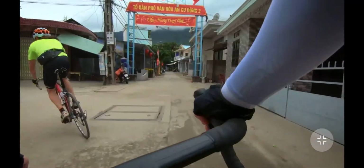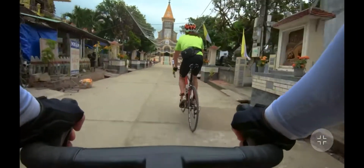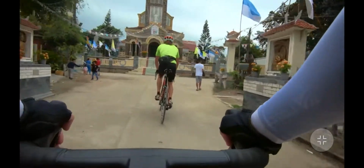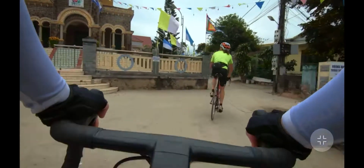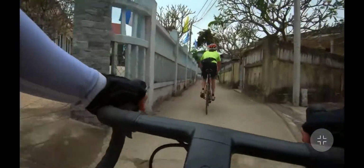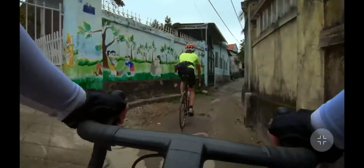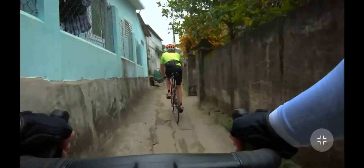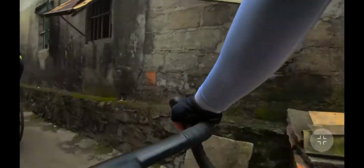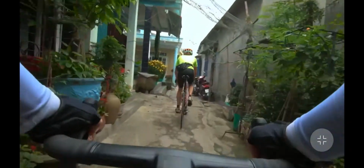Taking a left here. This community, somewhat uniquely to the area, is 90% Christian, even though Vietnam is predominantly Buddhist. So you can see the Christian architecture here as we pass by this church. And so we've now been able to not only have an amazing descent and set of VO2 max intervals, but also encounter a convent of Christian communities here in a very Buddhist country.